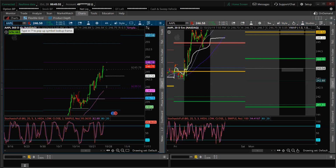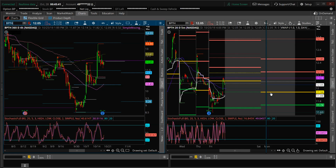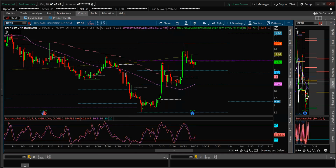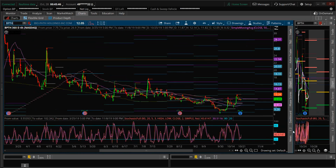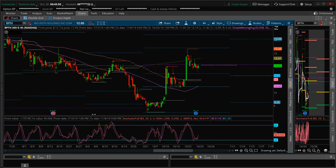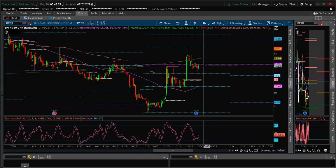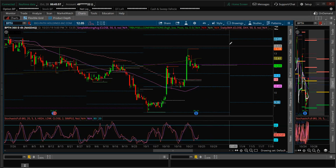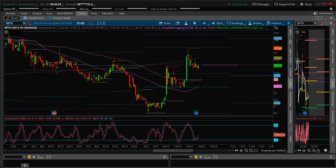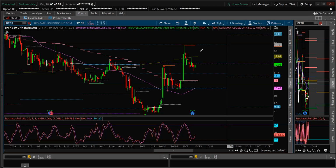Now let's check BPTH. So I have been tracking BPTH for a pullback, and we had many entries. But right now, what I'm looking for is a break and a reclaim and break above this here that it needs to hold for another leg up, or at least a test of this 1342-ish.